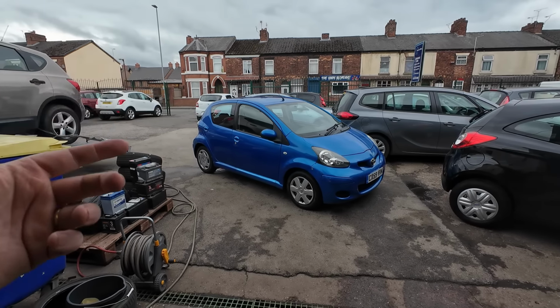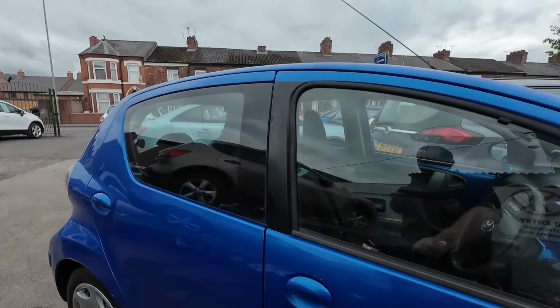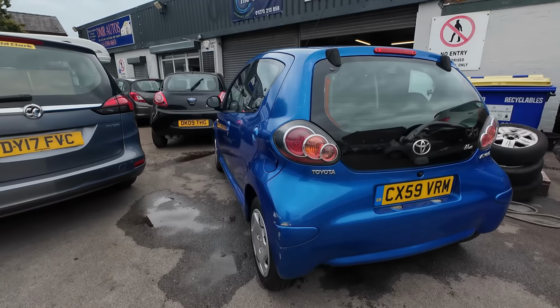Bit tatty, it's never going to be retailable, it's not worth doing, it's just a little cheapie, and this is the sort of thing we can just jump in, you don't have to worry about it, you don't have to abuse it, you can just do as you please, cheap to run, 20 quid tax, what's not to like? What's not to like? A little bit of cheap motoring, as you can see.